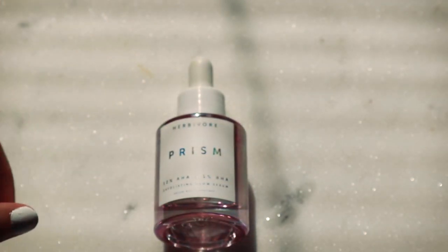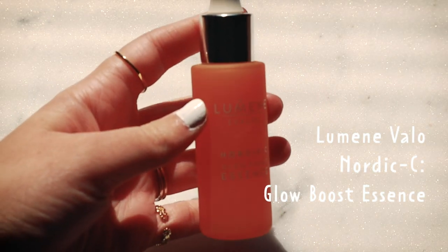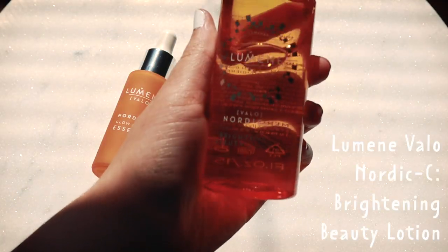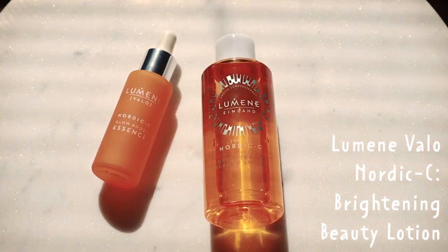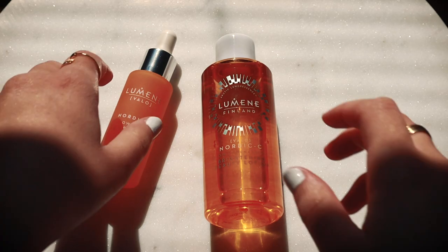On the days I don't use that, I'll use this Lumene Nordic-C Glow Boost Essence. It's not a full serum, so you don't get the full effect. So I mix it with this Nordic-C Brightening Beauty Lotion. And it's obviously a liquid consistency. It's not like you would think of like a normal lotion. And they just mix really nicely together and don't leave your face feeling greasy or oily. It just feels nice and hydrated.